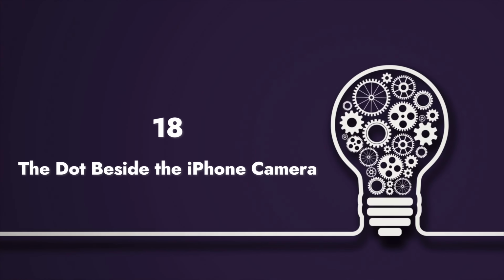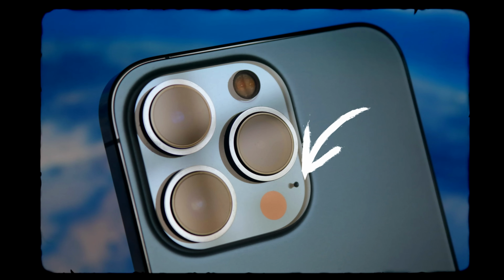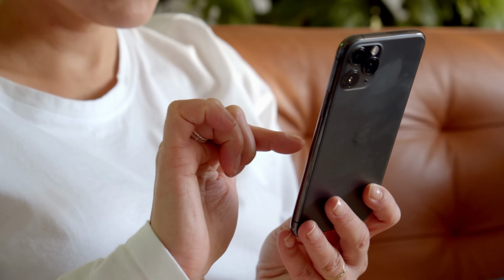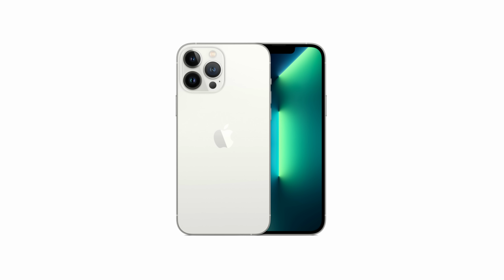18. The dot beside the iPhone camera. There's a tiny dot next to the iPhone camera on the back of the phone. It's easy to miss, but you might have wondered why it's there. Apple only puts essential things on their products, and this dot is no different. It's a tiny microphone, one of 3 on the iPhone. The other 2 are placed at the top of the front face and near the speakers at the bottom.